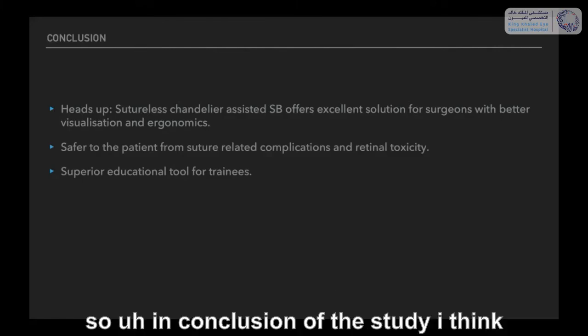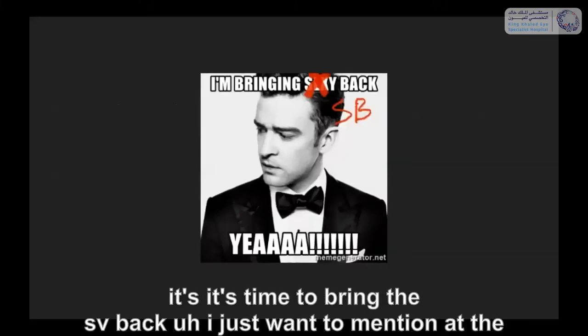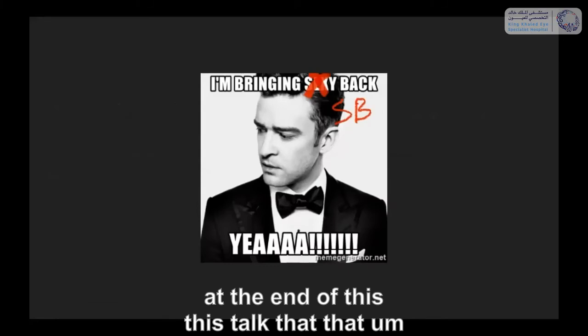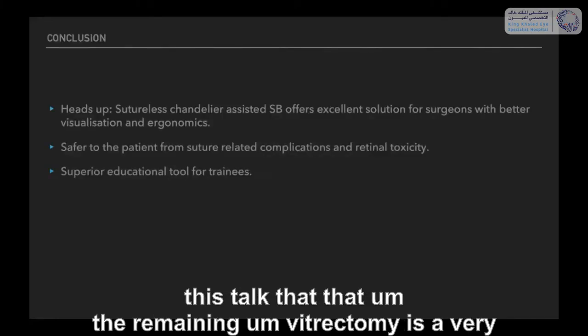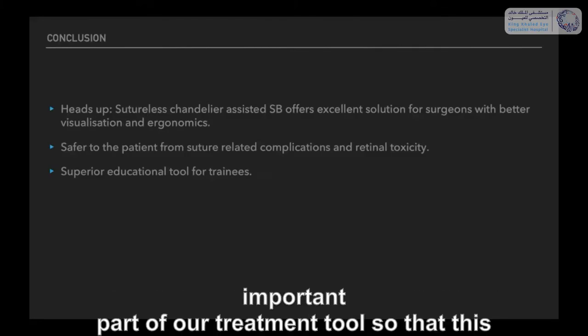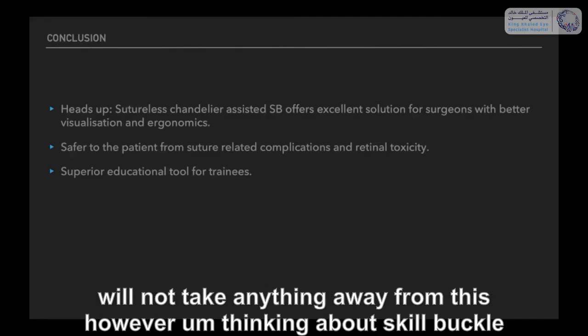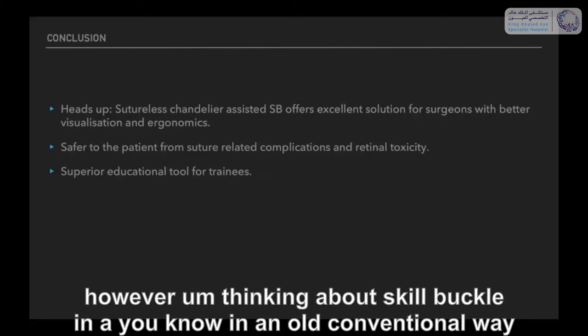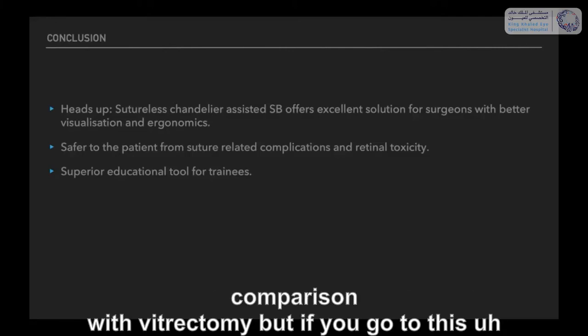So in conclusion of the study, I think it's time to bring the SB back. I just want to mention at the end of this talk that vitrectomy is a very important part of our treatment too. So this does not take anything away from it. However, thinking about scleral buckle in an old conventional way would always make it lose in any comparison with vitrectomy.